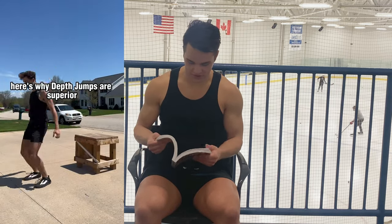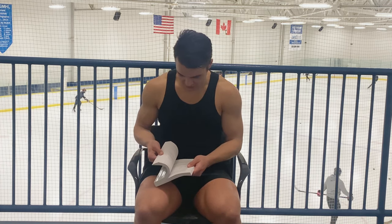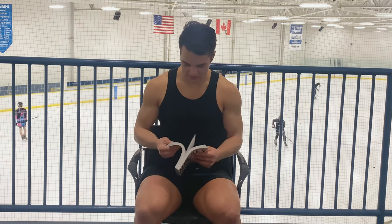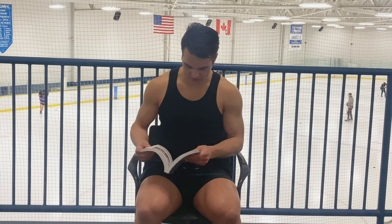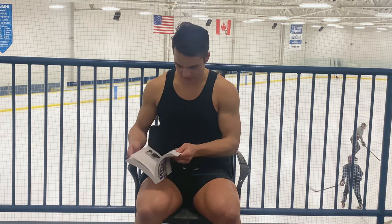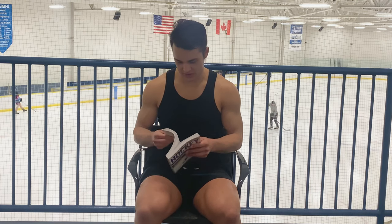I don't think you need these skater jumps. You can literally just do jump balance from A to G and be okay. Yeah, there's different progressions. Stop, drop jump. That's in here. I like that. Jumps with weights, you can do some of these, but they're kind of too complex. Cable chops, I'm not a fan of these. Medicine ball throws, you can actually be okay with those. They're good plyometrics for the upper body.